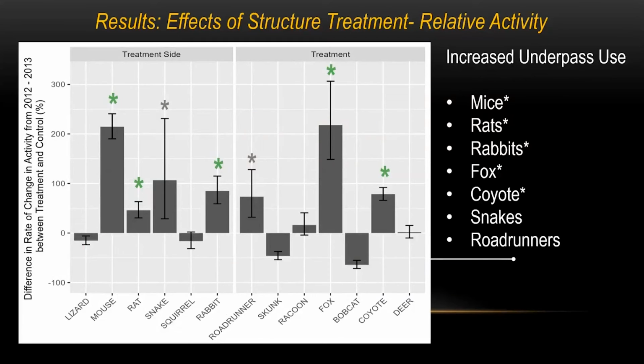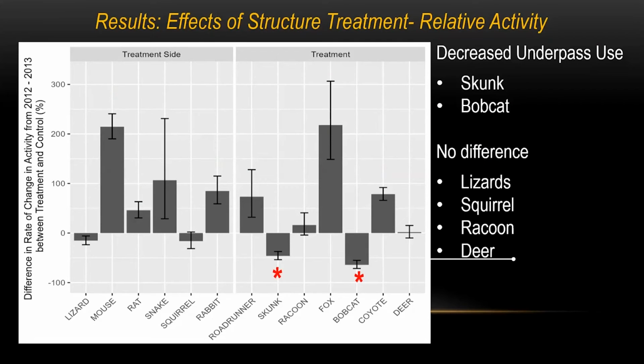And that was mice, rats, rabbits, fox, and coyote, while 2 groups showed substantial but not significant increases of 75 to 100%, and those were snakes and roadrunners. 2 species groups showed significant 50 to 60% decreases in underpass use, and those were skunks and bobcats, while 4 groups showed no significant or substantial differences: lizards, squirrels, raccoons, and deer.